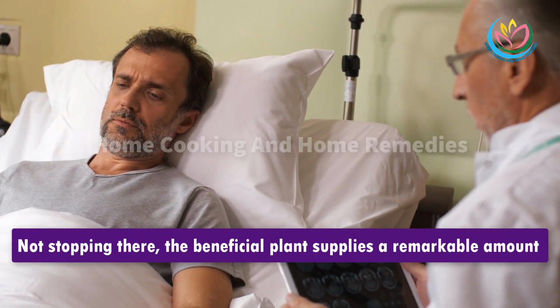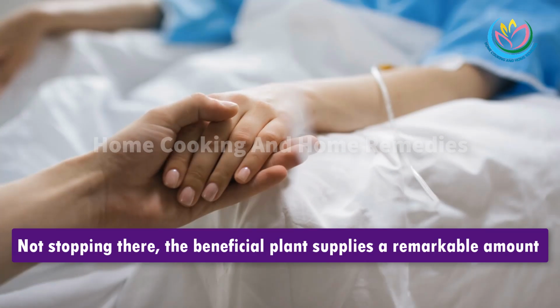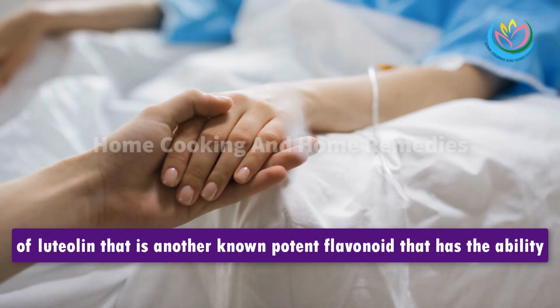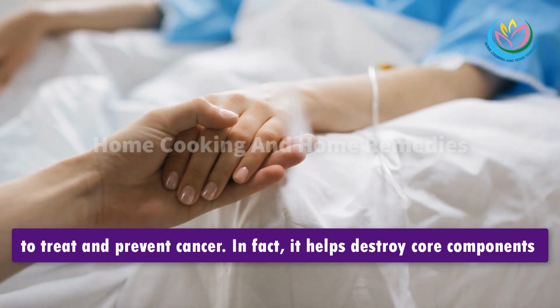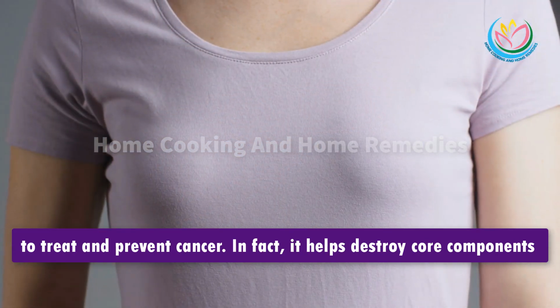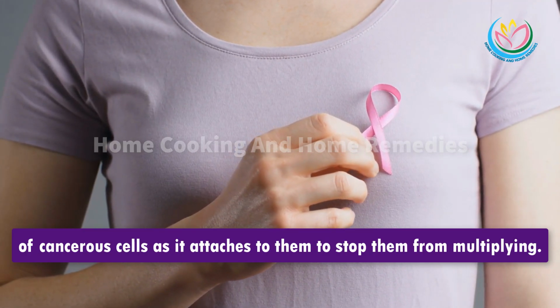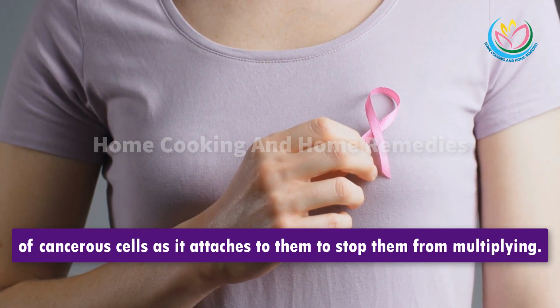Not stopping there, the beneficial plant supplies a remarkable amount of luteolin, that is another known potent flavonoid that has the ability to treat and prevent cancer. In fact, it helps destroy core components of cancerous cells as it attaches to them to stop them from multiplying.